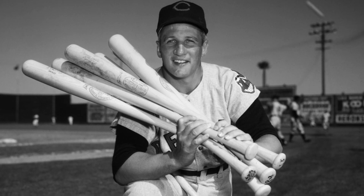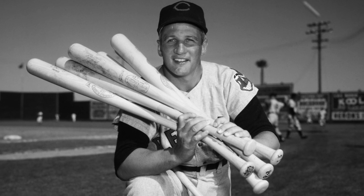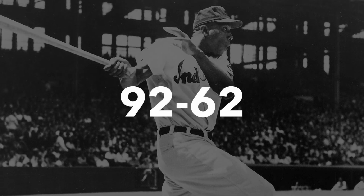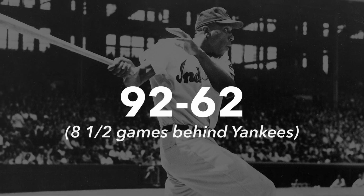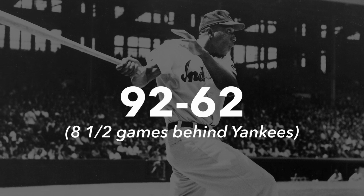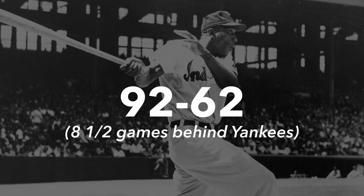But even with Al Rosen's bat and all that great pitching, the Yankees still took the division in 1953 and left the Indians with a 92-62 record, 8.5 games behind the first-place Yankees. The Indians would have to wait 1 more year before they would make it all the way to the World Series.